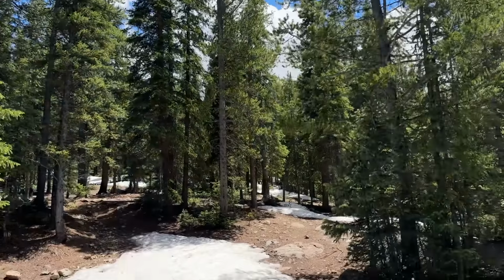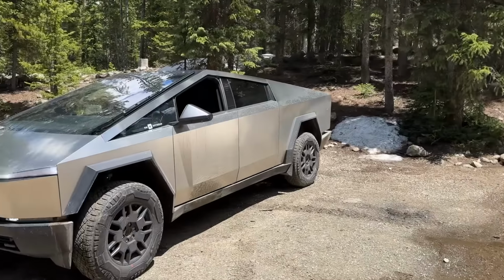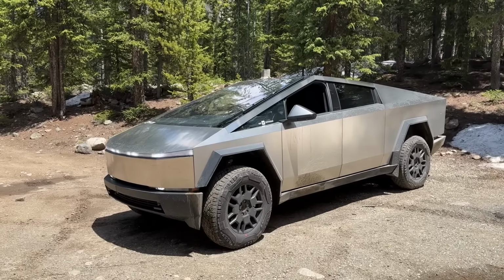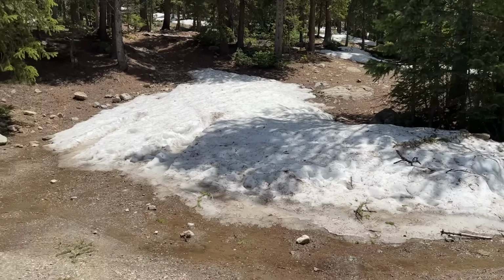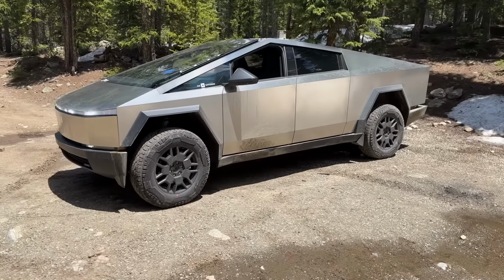Is the Cybertruck any good off-road? Well, I'm here above 10,000 feet in the mountains of Colorado to find out, but there's a problem. And the problem is what I just showed you, that is snow. Even though we are into June, there's still a lot of snow here in the mountains of Colorado.